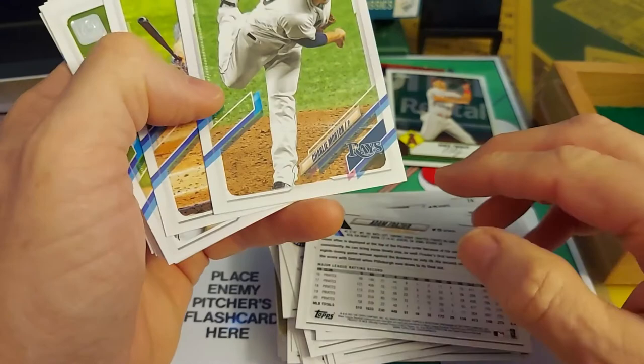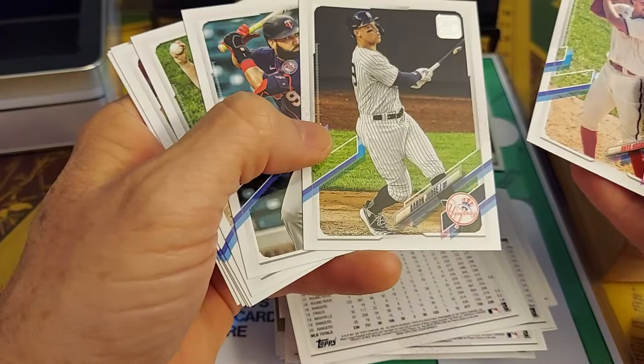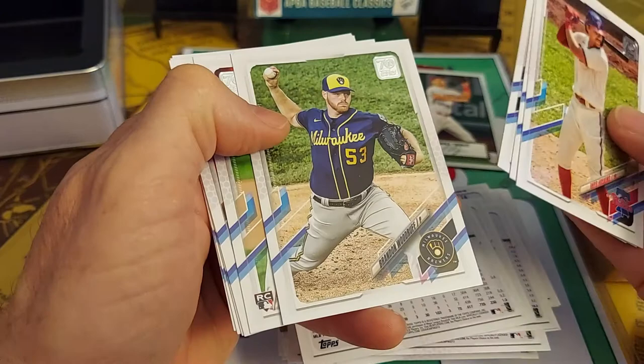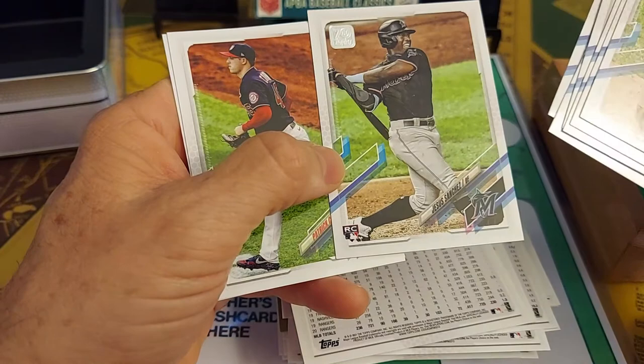Pete Alonso, what a home run derby he had. He was not going to be beaten. Rhys Hoskins, Aaron Judge, Brandon Woodruff having an all-star season. Mike Yastrzemski, Jesus Sanchez, that's a rookie card.